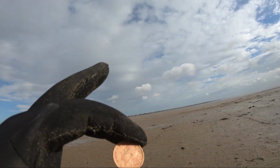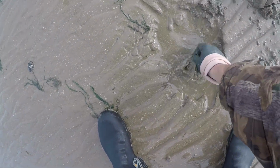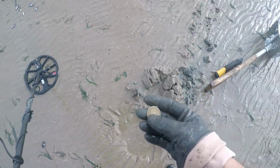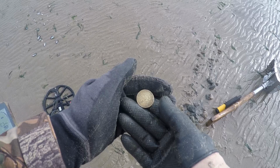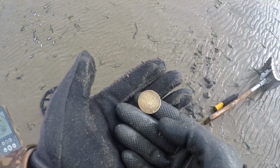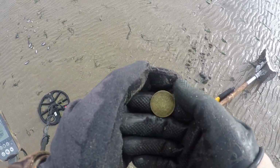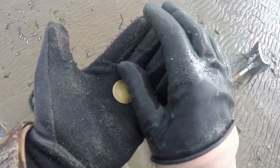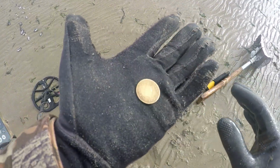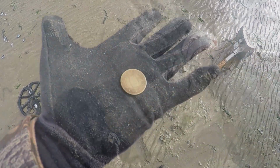Next one, George the Sixth, ship half penny. Oh, I nearly missed this. Signal went really terrible. Special prize, Imperial Crown. There you go, another token from the amusements. Thought it was going to be better than that. There you go. Token. Well, these give off such a loud signal.